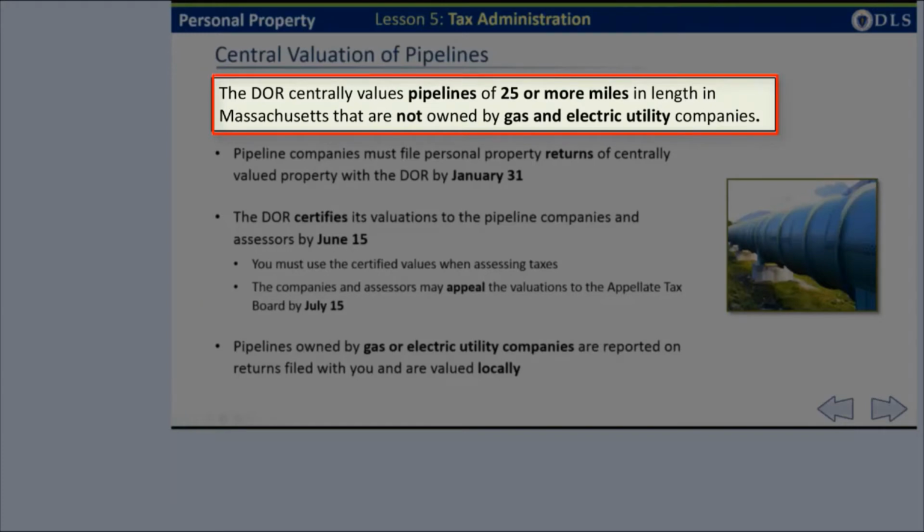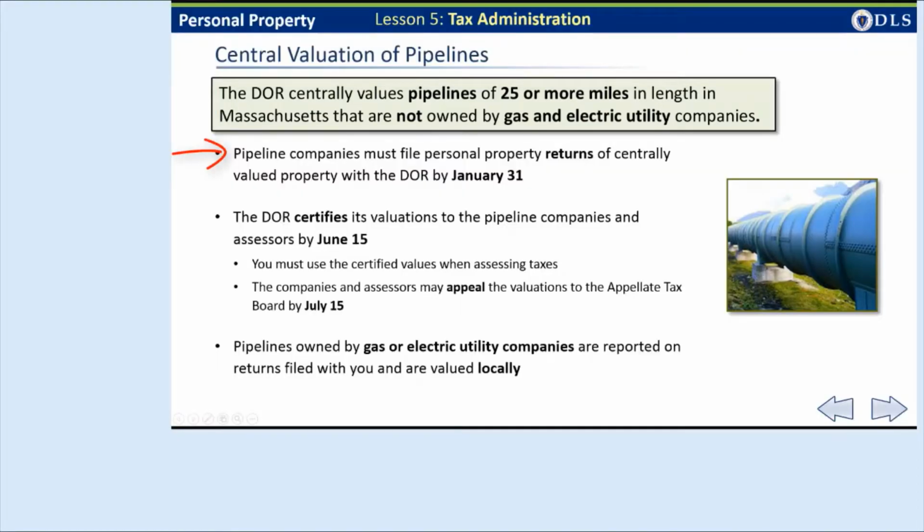The valuation of some personal property is determined by the Department of Revenue and certified to the owner and local assessors. You must use these certified central valuations when assessing taxes, unless revised through the appeal process. The department centrally values pipelines that are longer than 25 miles and owned by an entity other than a gas or electric company. The owners file returns of pipeline assets with the department. The returns are due January 31, values are certified by June 15, and the owners and assessors have until July 15 to appeal the values to the Appellate Tax Board.